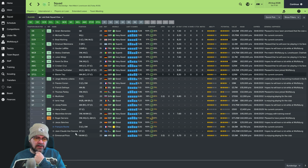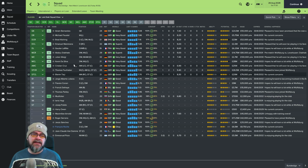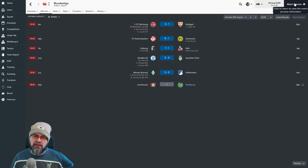Sanchez is on the bench. Pozzo as well. I'm probably going to have to sell one of Pozzo, Hadji, or Cruz, because they all play as this attacking advanced playmaker. So we're going to give them pretty much even game time this season, see how they get on, and then maybe in the January transfer window, that's the one we cash in. Finances-wise, we've still got 123 million in the bank. I've spent every penny, but we have cut the wages, as promised. We're still 400 grand under the wage budget, even after we've lowered it to spend more money.